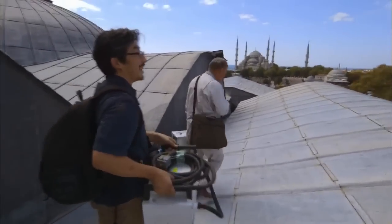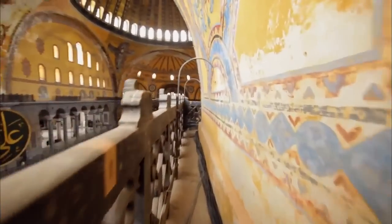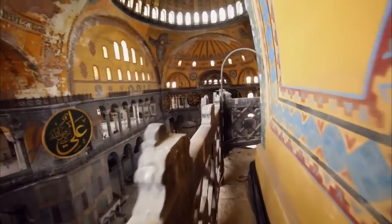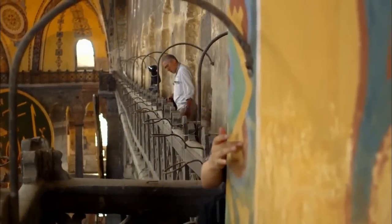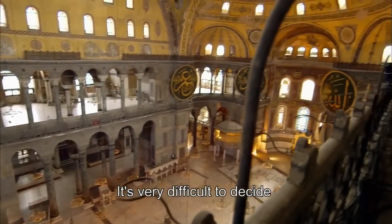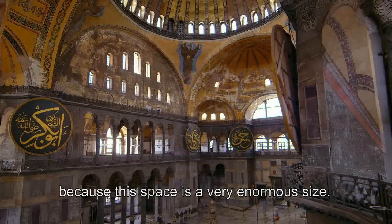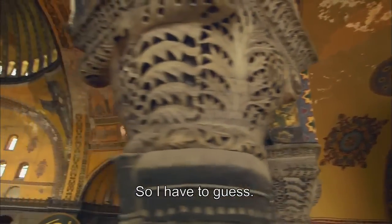In his hunt for hidden Byzantine mosaics, Hitoshi Takanazawa is heading to the uppermost level of Hagia Sophia, a thin ledge that runs beneath the main arches. The building is so huge, he must narrow down his search. It's very difficult to decide where we do the research because this space, it's a very enormous size. So I have to guess.